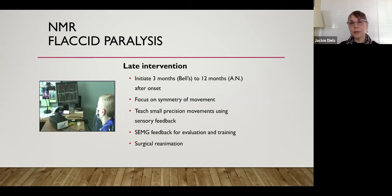We teach precise movements using sensory feedback. We sometimes use EMG biofeedback for evaluation and training in this period of time. And then I mentioned surgical reanimation. In my practice, if a patient has gone 12, 13, 14 months and is still completely flaccid, I feel they need to be assessed for surgical reanimation.